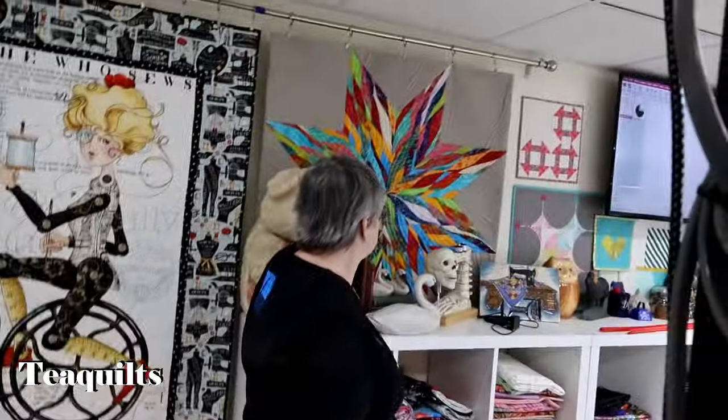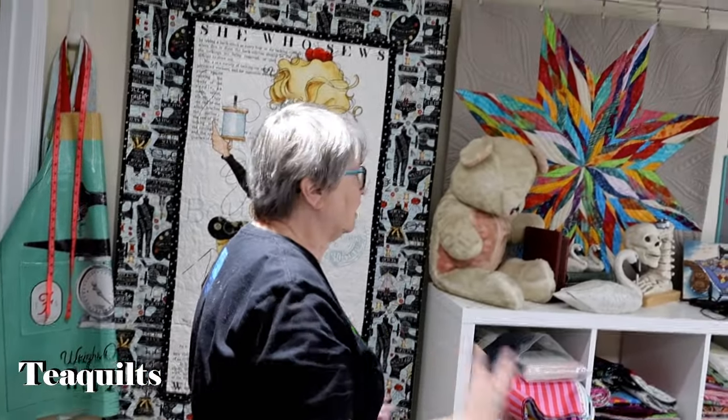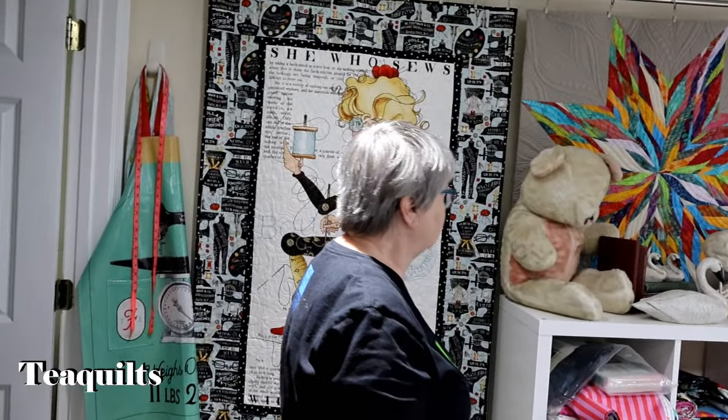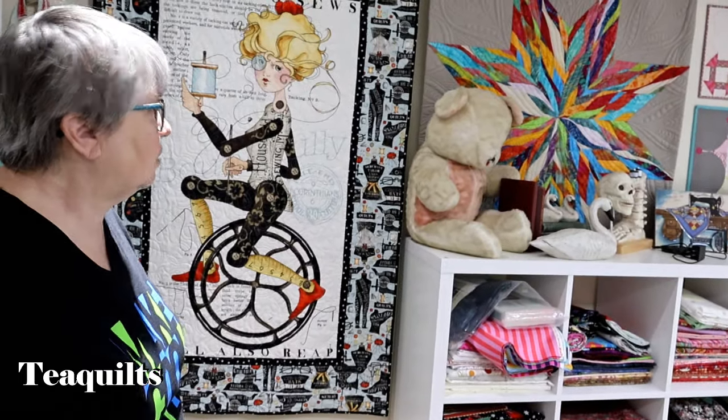This is an original design. I've taught that. And then I've done lecture programs on perfecting your piecing for guilds. I just did one a couple of months ago for a guild I belong to on batting.